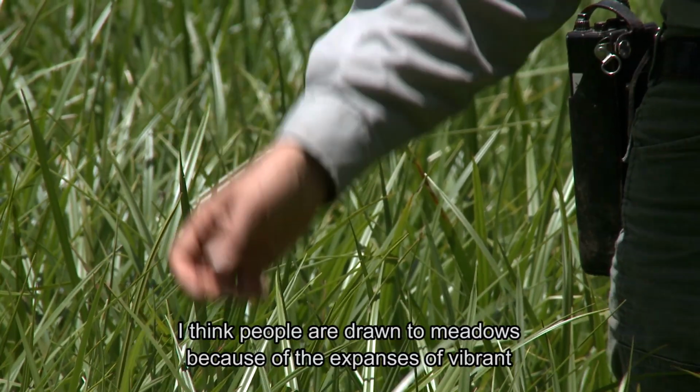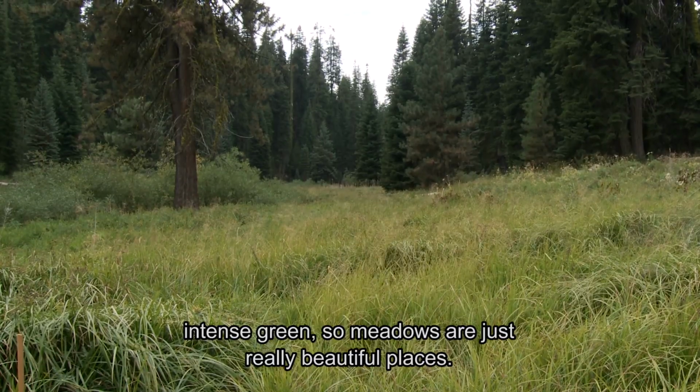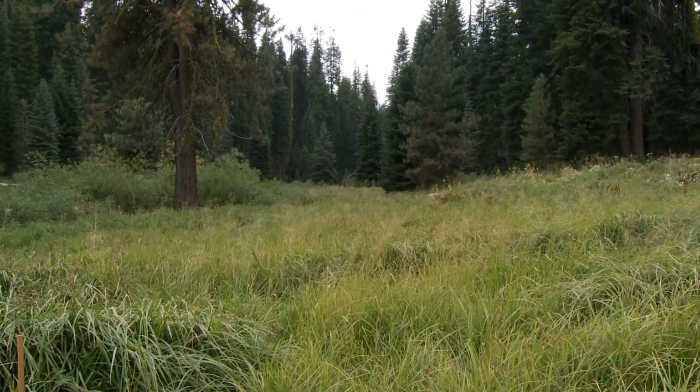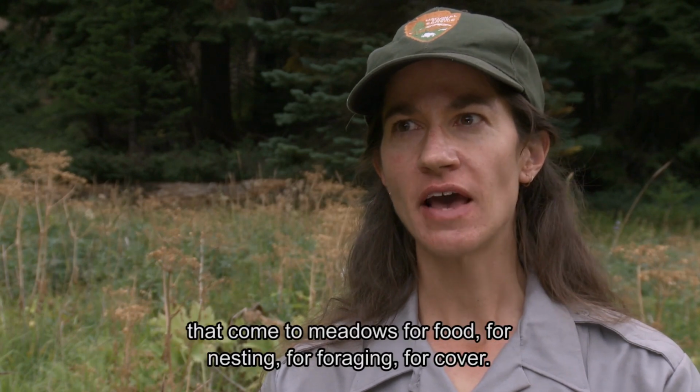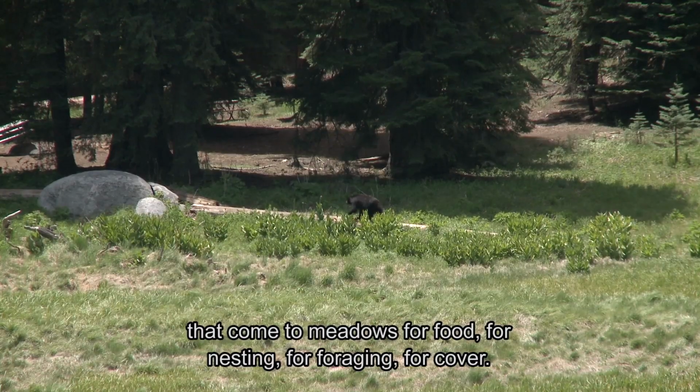People are drawn to meadows because of the expanses of vibrant, intense green. So meadows are just really beautiful places. Meadows are very important habitat for birds, for bears, for deer, for animals that come to meadows for food, for nesting, for foraging, for cover.